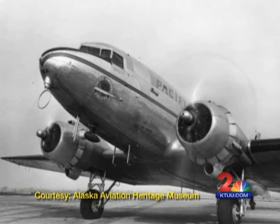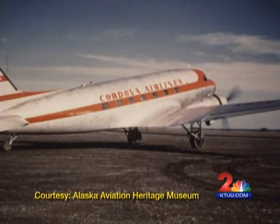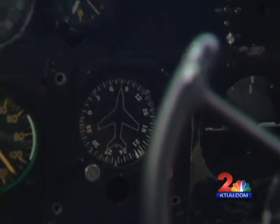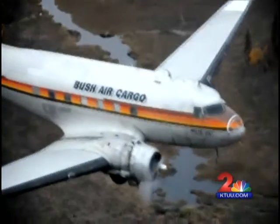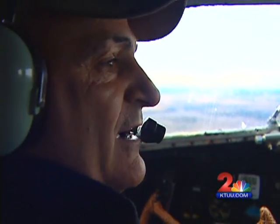The DC-3 first flew in 1935. At the time, it was the height of luxury for air travelers, and it was reliable. It's not a difficult airplane to fly. Its durability made it the ideal aircraft to fly people and supplies to help build Alaska when it was still a territory. It's kind of like the Harley-Davidson of the air, and it's like a big dump truck.